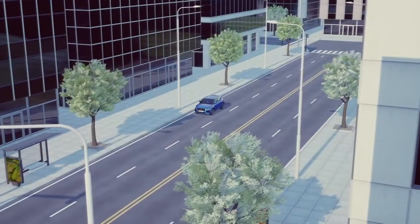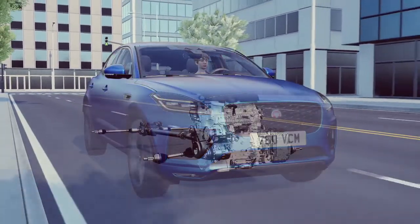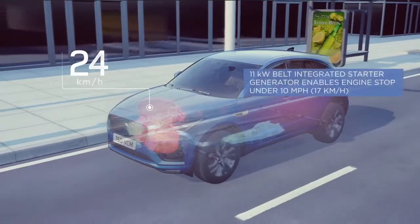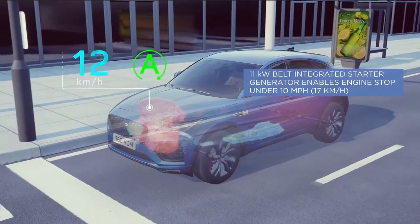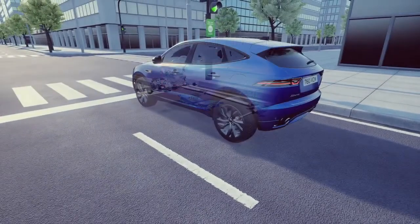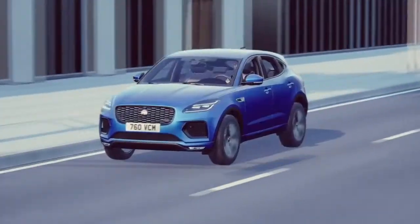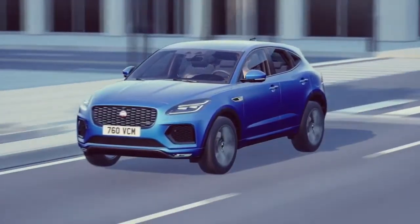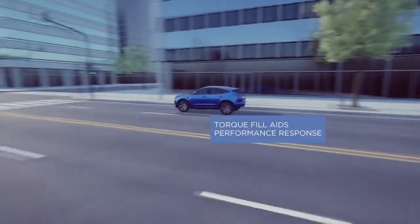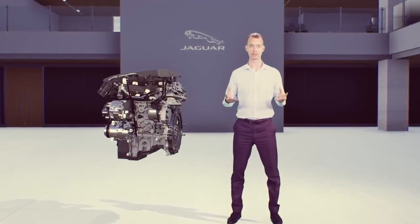The epace 48-volt mild hybrid system uses an 11 kilowatt belt-integrated starter generator to harvest energy during braking. Once you're braking and under 10 miles an hour, the engine will auto-stop. As soon as you lift your foot from the brake pedal, the engine restarts in under 600 milliseconds. The energy stored in the system is used to infill torque when the driver demands acceleration and helps provide a responsive performance feel. And it's not just petrol engines that are available for epace.